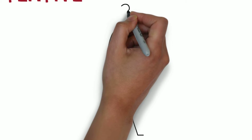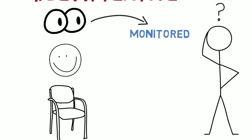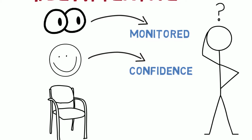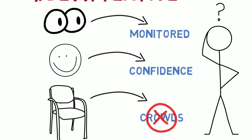You have an ulterior motive, and here's why you're doing what you're doing. Making eye contact lets the children know that their actions are being monitored from the moment they enter the classroom. Smiling conveys confidence. It improves the tone of your voice and allays any fears less confident children may have about meeting their new teacher. And by helping children find their places as quickly as possible, you stop noisy crowds developing around the room that later have to be dispersed.